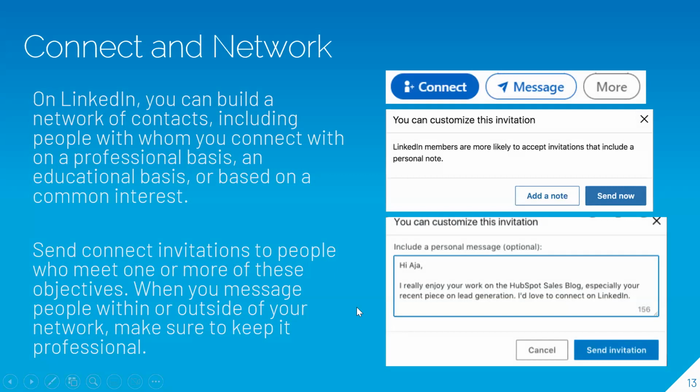One of the biggest things here is to connect and network. I tell students all the time that 60% of any internship or job search is networking and connecting with people. On LinkedIn, you can build your network of contacts, including people you connect with on a professional basis, an educational basis, or based on a common interest. So send connection invitations to people who meet one or more of these objectives. And when you message these people, within or outside of your network, make sure you keep it professional.